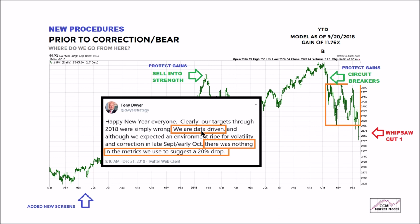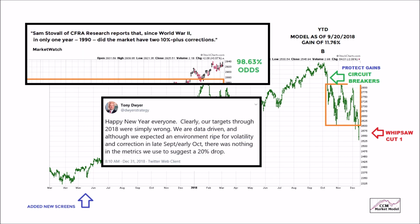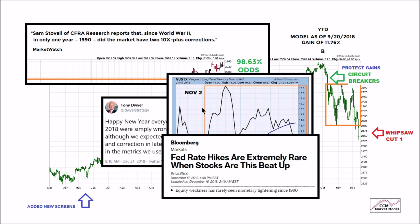We are data-driven. There was nothing in the metrics we used to suggest a 20% drop. We know this was a low probability outcome, but low probability outcomes happen from time to time. That's why we call them unexpected events. Hence, it's extremely important that we account for that going forward, and we've made the proper changes. So I believe our assessment of the odds up here was fine. I believe our read of asset class behavior was prudent, especially even looking in the rearview mirror.